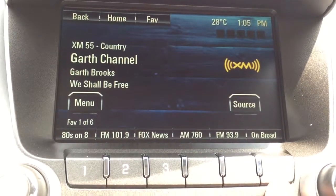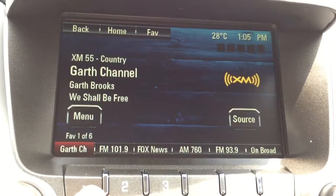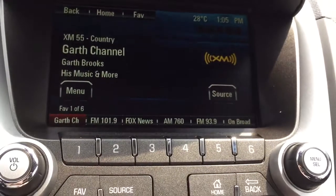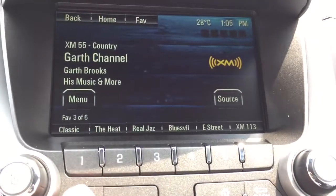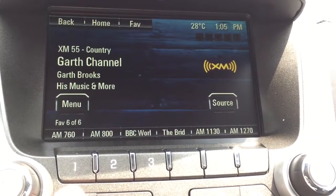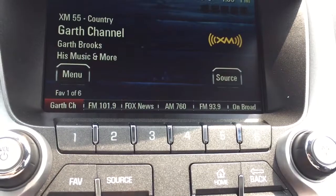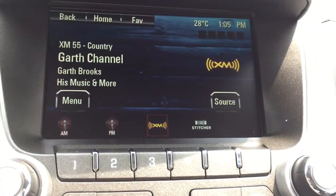As well, along the bottom here, you can set favorite radio stations by simply pressing and holding the spot where you want the favorite to go. You have up to 6 pages of favorites that you can set, and you can scroll through all those pages by clicking this Fave button down here. If you see on the screen there, it's along the bottom, it's just kind of flipping through all 6 of those pages. As well, you can flip through those different radio sources that I mentioned using this source button here. So there's your AM, FM, and back to XM.